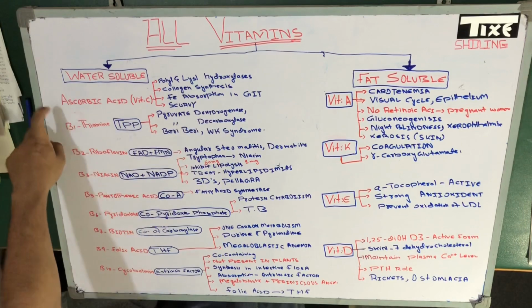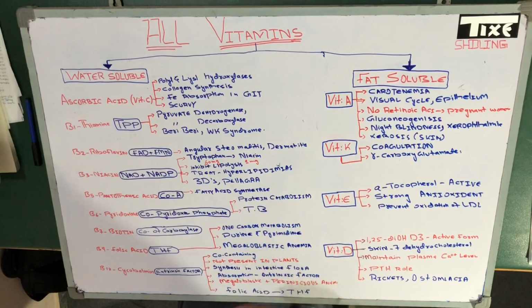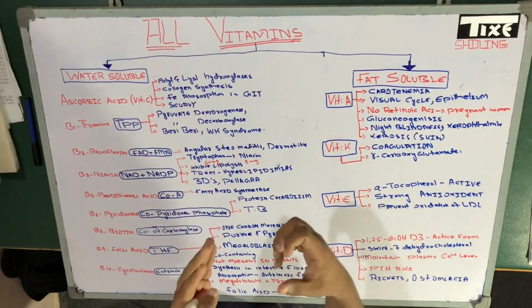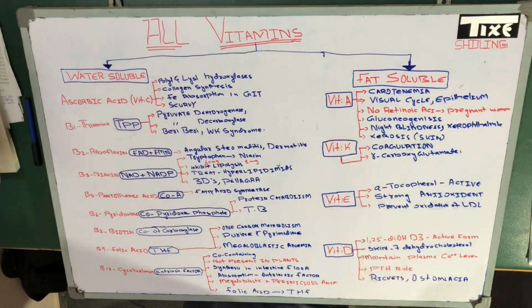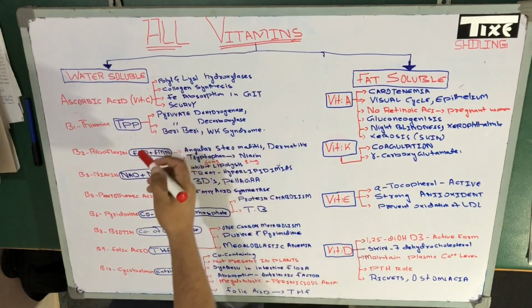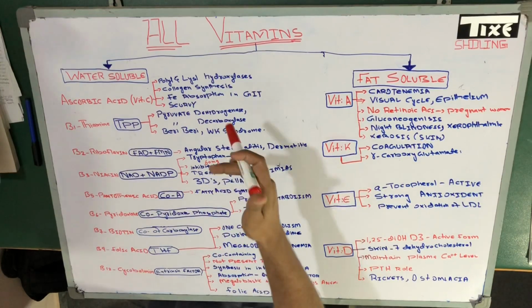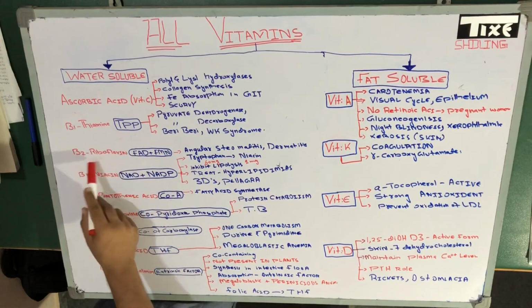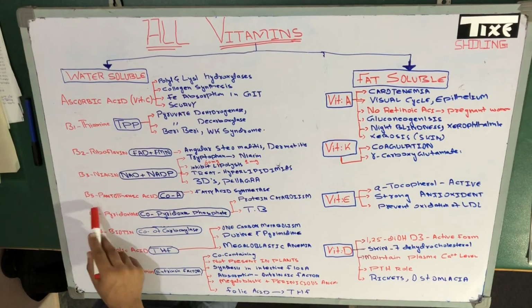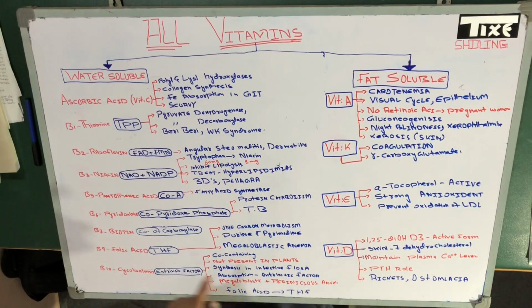So vitamin B and C are water soluble, but in vitamin B we have a bunch of vitamins, which we call the vitamin B complex. There are many vitamin B vitamins in the water soluble types. Number one, B1, which is thiamine. We're going to discuss each one in detail in just a bit, but here is a quick review regarding the names. B1 thiamine, B2 riboflavin, B3 niacin, B5 pantothenic acid, B6 pyridoxine, B7 biotin, B9 folic acid, and B12 cobalamin.